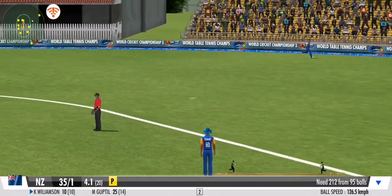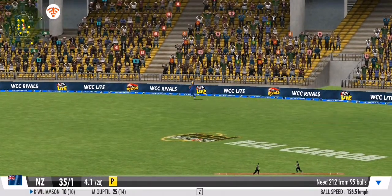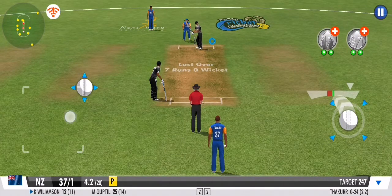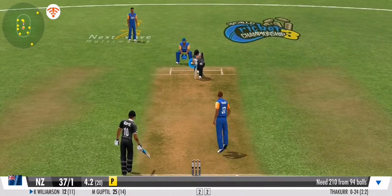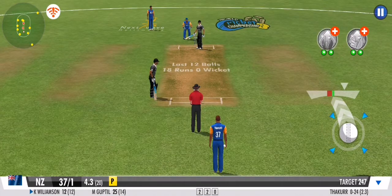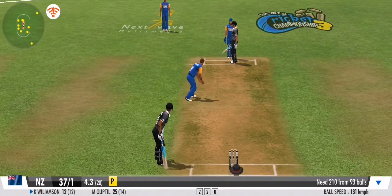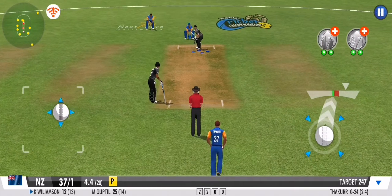Flicks it away to the onside this time for more runs. An impressive sprint by both batsmen. The batsman presses forward in defence. Good ball. No runs given off that one. Steps out his front foot and defends that beautifully. Great line and length once again. No runs off that one.